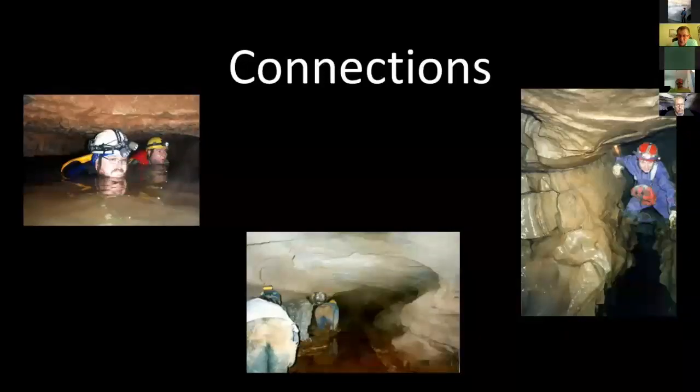So connections help Mammoth Cave grow by leaps and bounds. The problem with connections is that once a cave is connected to Mammoth, it loses its individual identity and now becomes part of the Mammoth Cave system. So if you talk to guys like Jim Borden, that had negative effects for all his efforts in the past.